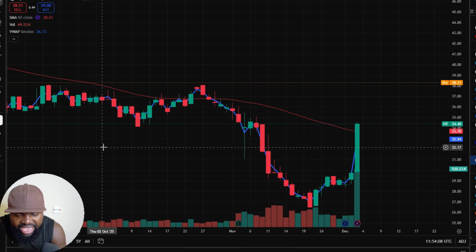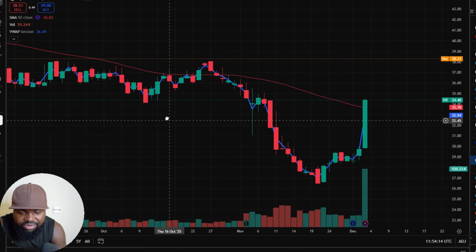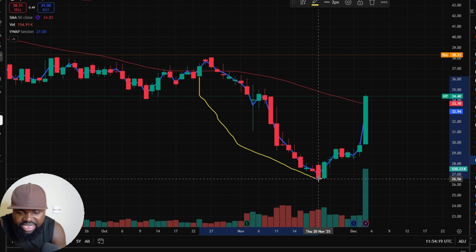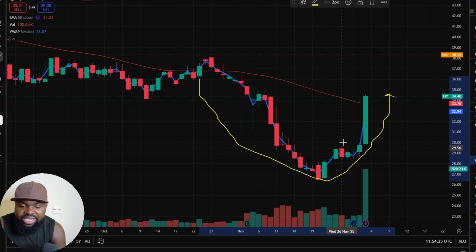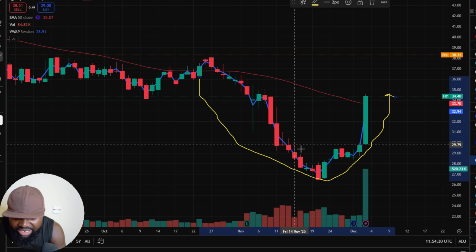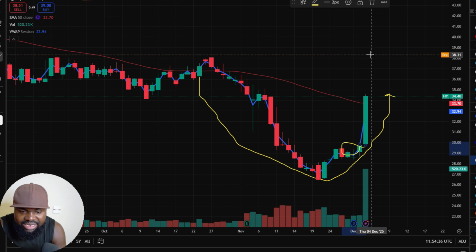You can see that this is making a nice recovery. Usually when you see a stock that is making this kind of U shape on the daily chart, it's a good way. Ideally, you want to catch it around this area, right? You catch it as it's starting to make the U, so that you can go.